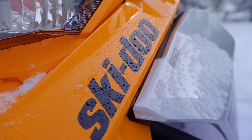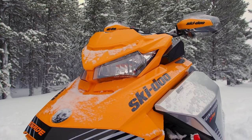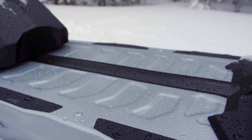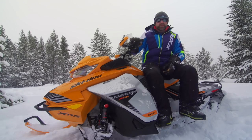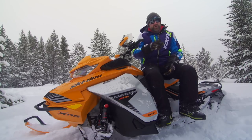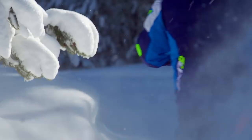Ski-Doo has become extremely well known for the industry's highest finish standards, and everything about the 2019 Renegade X-RS oozes build quality. From the fit of the bodywork to the finish on the tunnel, all the way up to the look and feel of the switchgear, Ski-Doo does quality like nobody else. And this goes a long way when you're dropping serious coin on a brand new top of the line sled.